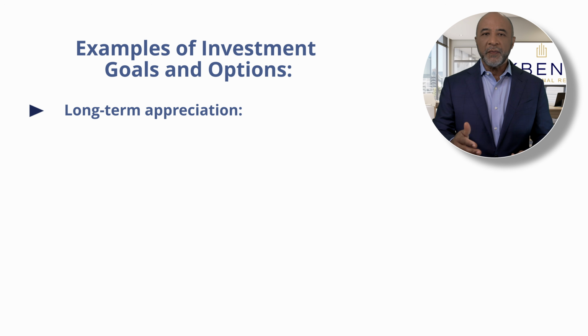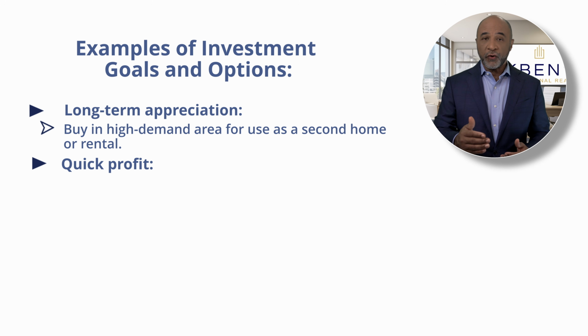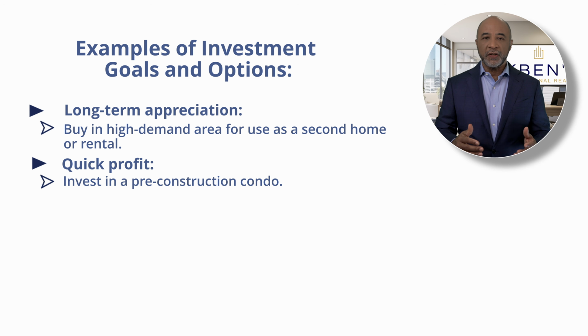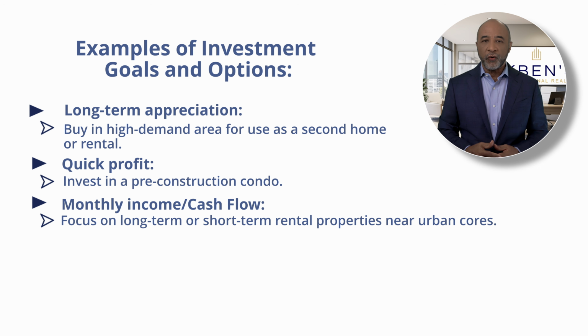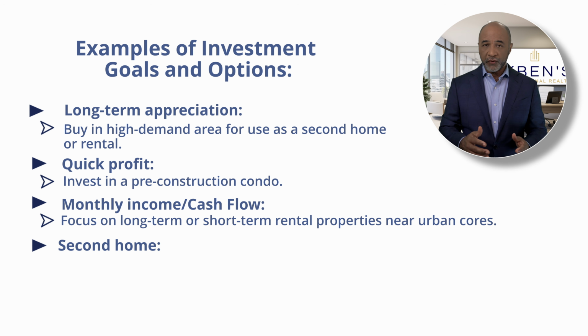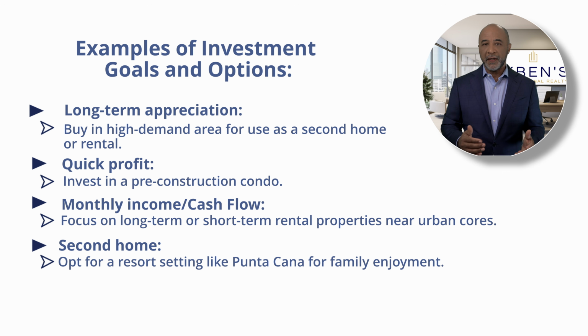For example, if you're seeking long-term appreciation, consider buying a condo in an area of high demand that you can use either as a second home or as a rental. If you're aiming for a quick profit, a pre-construction condo may be a suitable choice. If your objective is to generate monthly income, consider investing in a condo for long-term or short-term rental, ideally located in close proximity to an urban core. And if you're looking for a second home to enjoy with your family while you're in Dominican Republic, a resort setting like Punta Cana may be an ideal option.